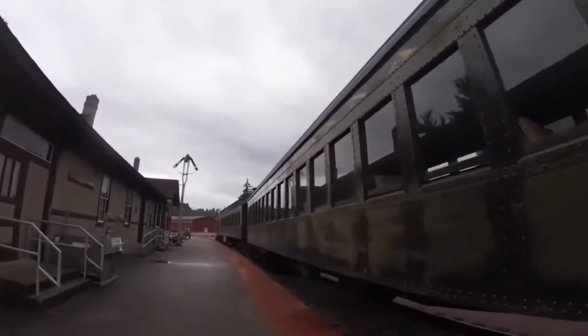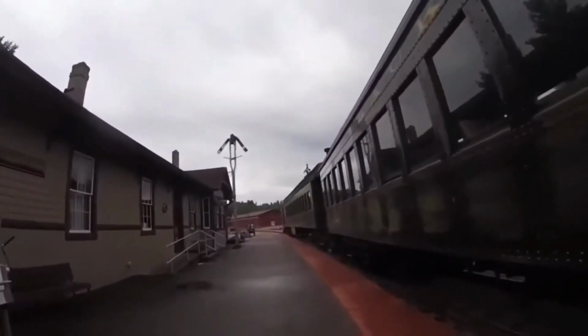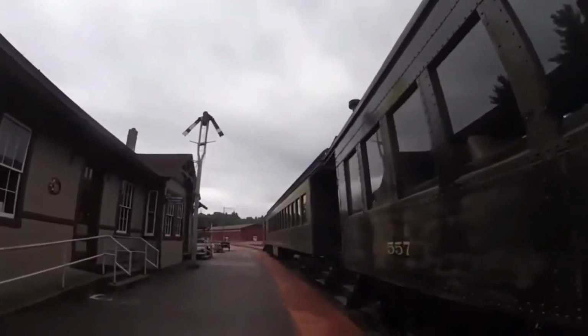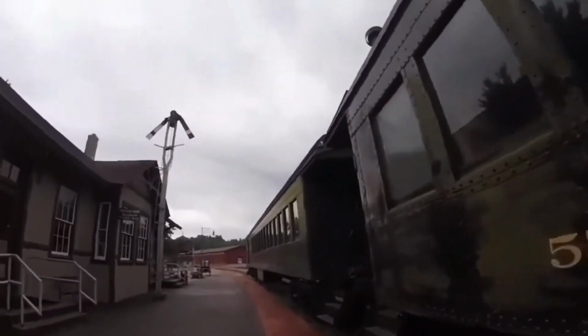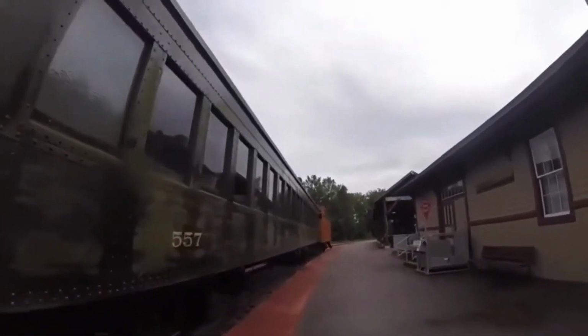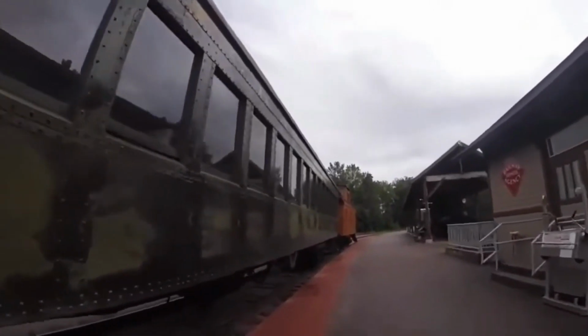Then later it was retired, and in 1963 it was brought over to the Mid-Continent Railway Museum in North Freedom, Wisconsin, and it can even be seen on the passenger train with people riding on board it while visiting the museum as well.